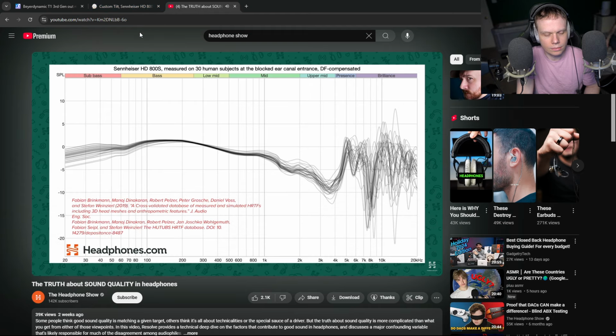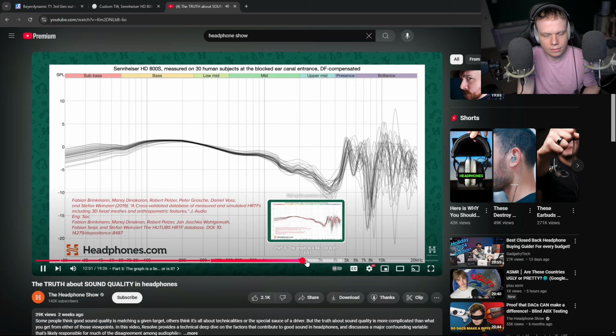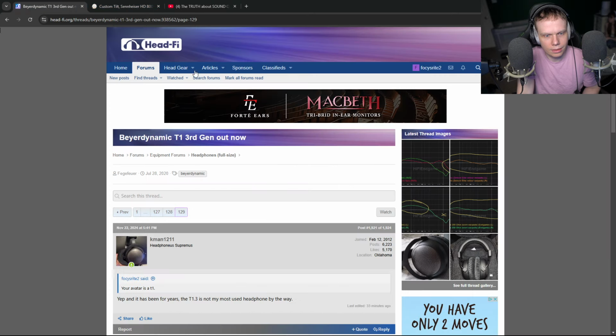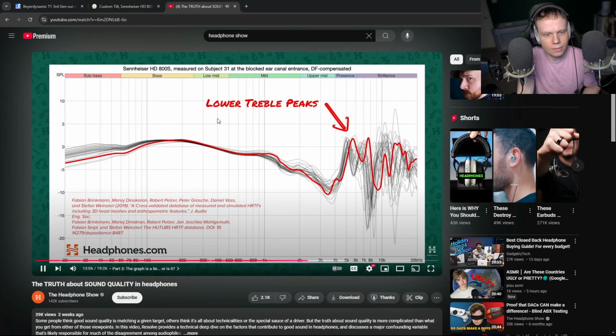And while you do see a common trend among the lot of them, the variation above 5 to 6 kHz gets pretty damn wide, and definitely wide enough to explain why two people might hear a headphone differently. 6 kilohertz might be something kind of like this result here. This listener might hear, so if we look here, we got that 6K peak and the 9K cut, the way that I do.